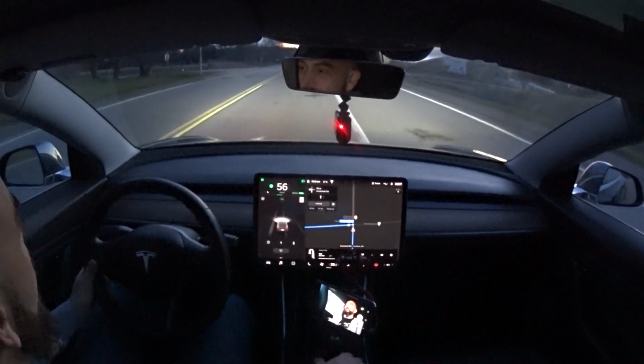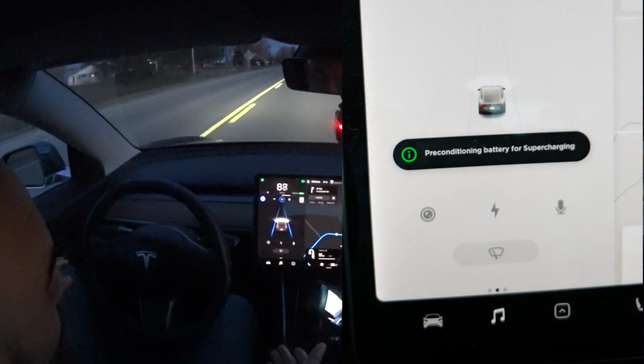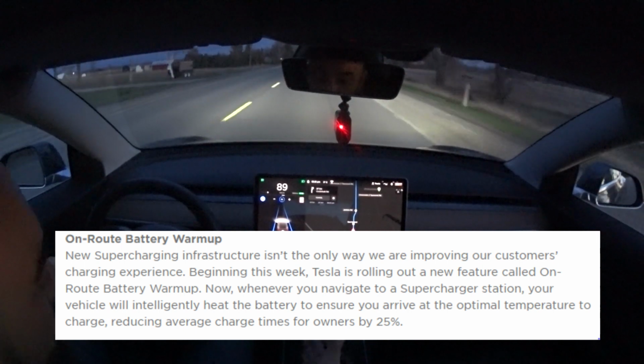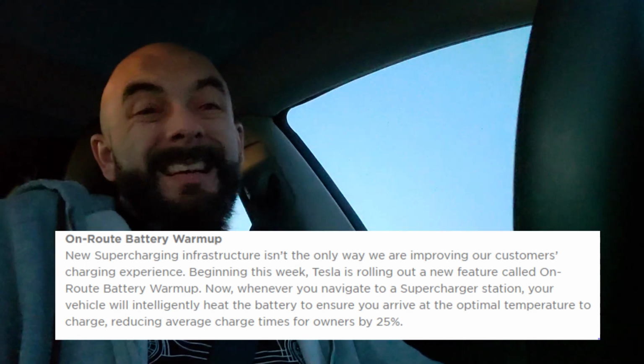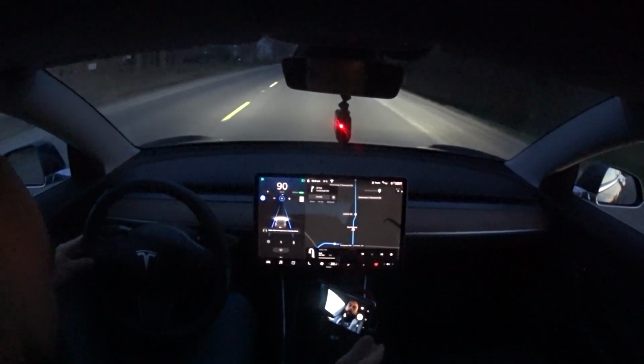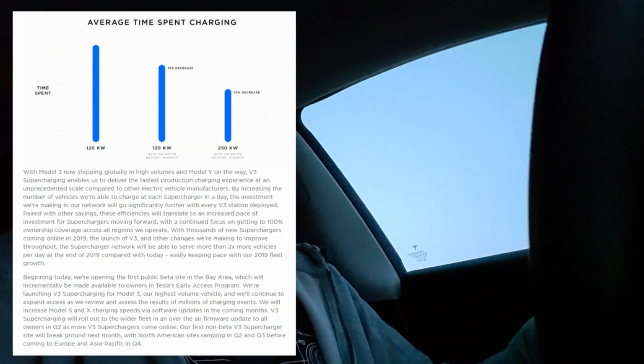And what it will do is it will precondition the battery for you. So what preconditioning does is it basically heats up the battery for you. So when you get to the supercharger, the battery is hot, which allows it to be charged as fast as possible. So that is a big plus when you're doing a long road trip, is to use the built-in GPS so that you can ensure the fastest possible charging at the Tesla supercharger locations.